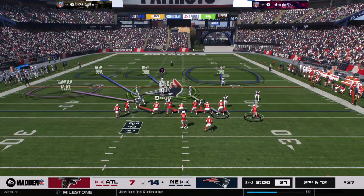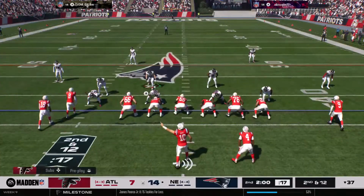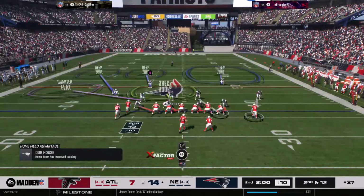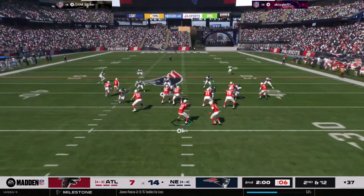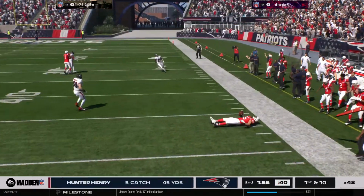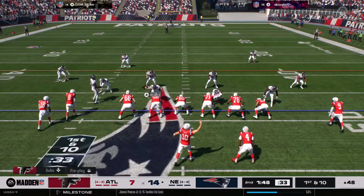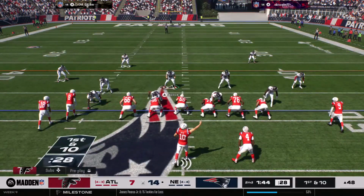All right, here we go. Second down. Off the play action. May. Caught by the tight end, running that corner. This one will get them into enemy territory. Hit and stop quickly. The catch moves them to the 48. First and 10 at the 48-yard line.